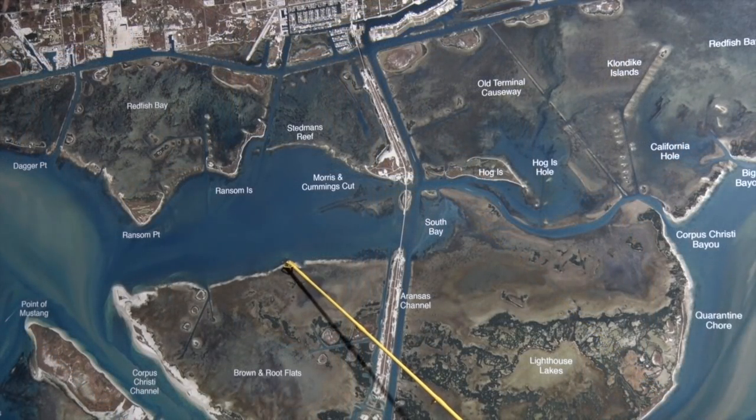Over here off the sandbar at Brown and Root Flats, we're out wading these grass fingers, soaking the croaker and the piggies. We've been catching some really nice trout in here, some really fat ones, upwards of 26, 27 inch fish, as well as the occasional redfish in here. Just come over here, find the grass lines, and go to work.